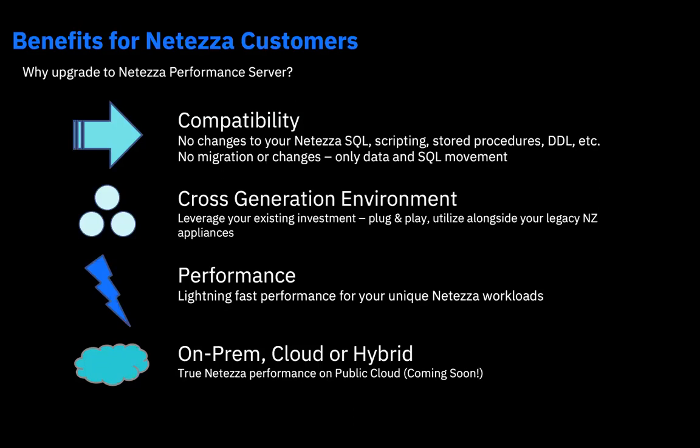That cross-generation environment is key. In today's uncertain environment, everybody is going to be watching budgets. You do not need to sweep the floor and replace everything to use the Netezza Performance Server. You can leverage some of the existing hardware that you have, bring in a new Netezza Performance Server, and maybe your Mako becomes a QA box or a development box. They interoperate with each other. Same dialect, same drivers, same Netezza.